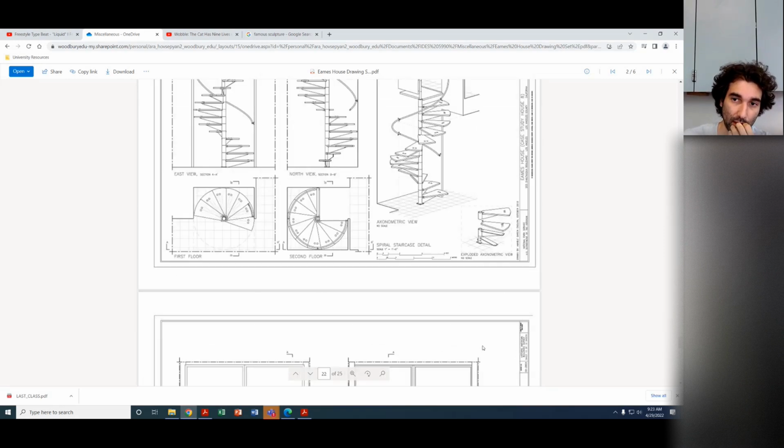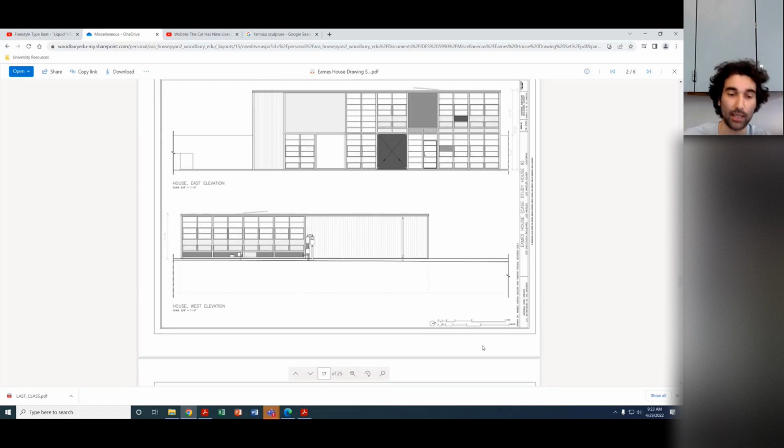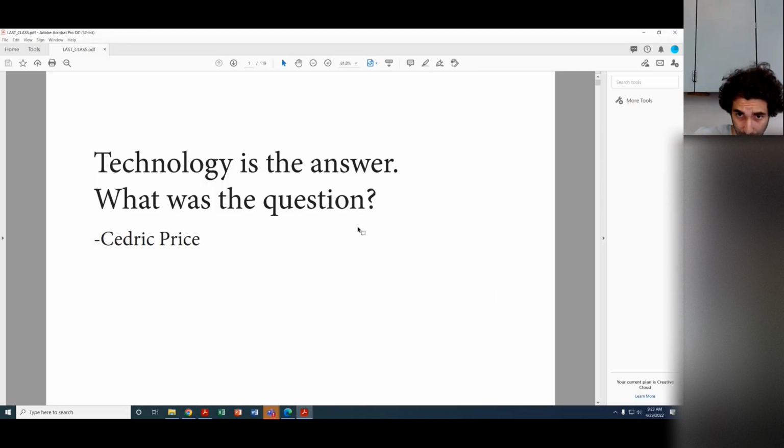I mean, I would argue in some ways, and I know I've been saying that, and I was inspired by Will last time showing his construction documentation sets. So I brought some of mine, and I'm going to show those too. And I feel like in some ways maybe doing it in Rhino is actually easier. I don't know. But yeah, I want to look at all that. So technology is the answer. What was the question? Revit is the answer. What was the question?